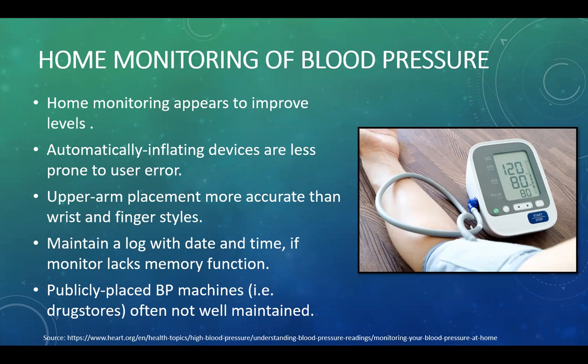I will tell you this, according to the American Heart Association, they found that a lot of those publicly placed blood pressure machines, when you go to a Publix, or a CVS or a Walgreens, those machines that you can just sit down in, tend to be not as well maintained in terms of calibration. So those readings, generally speaking, are going to be less accurate than the ones that you might do on your own with your own purchased device. But that's not to say that they're all worthless, but it's something to consider if you need to do more frequent monitoring of your blood pressure.